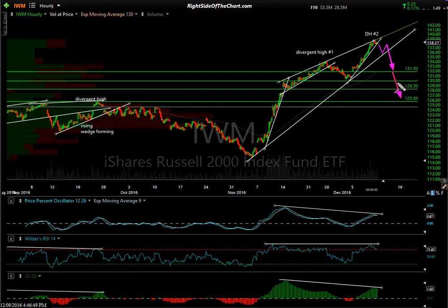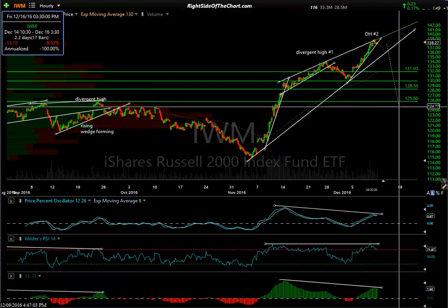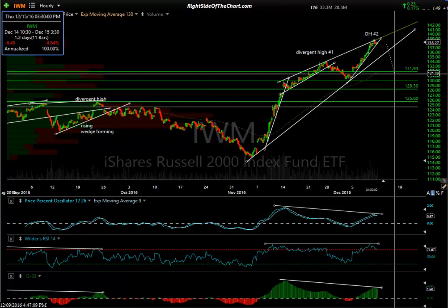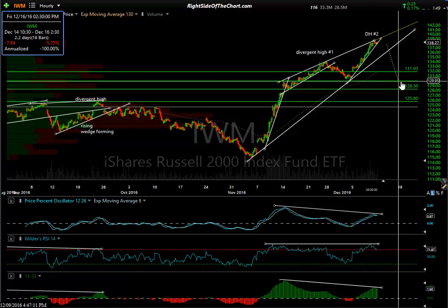But I would be remiss not to point out these bearish developments on this chart and the fact that not just a pullback, but a pretty healthy correction is very, very likely at this point, whether that pans out or not. Let's see. That would be if we get back down to the 125.80 area. That's almost a 9% drop. But even if we just pull back, I should clarify.